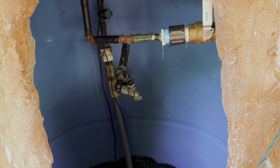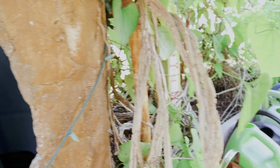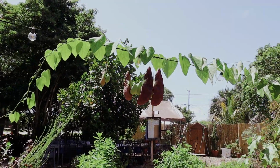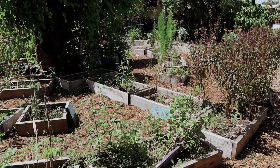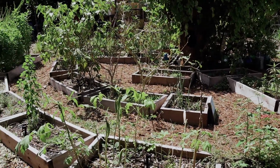At the center of the tree is a water source so that the kids can fill up their watering cans and water the vegetables. And the greenery growing all over it is a Dutchman's pipe. Look at the coloring on it. So right in the center is the circular vegetable garden. Boy Scouts have been helping build the raised beds.